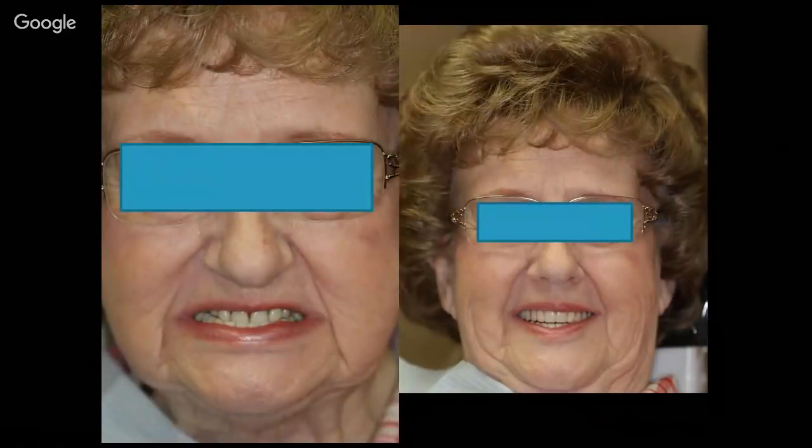Again, the dentures that she was dealing with previously on the left had caused her to look many years older than she was because of the collapsed vertical dimension. It generated more wrinkles in the face. And you can see these pictures are taken just 20 seconds apart. Take the old dentures out, put the new dentures in, and you can see it made a drastic difference, took years off of her appearance.